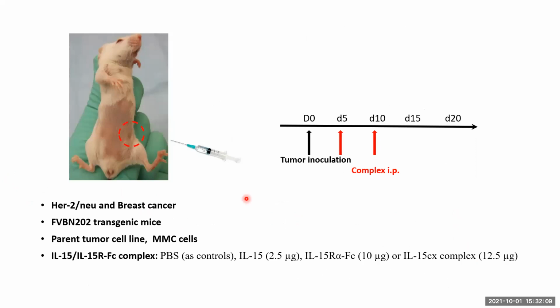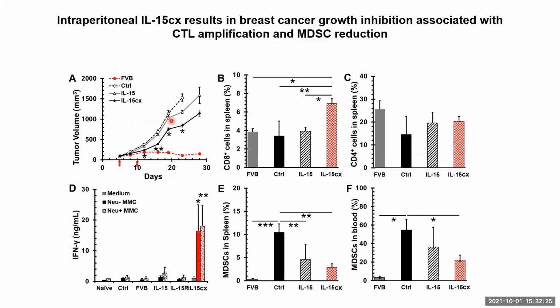In this model, called the MMC model, a HER2/neu positive breast cancer model, we treat with IL-15 complex systemically by intraperitoneal injection, 2 doses, at day 5 and day 10 after tumor initiation. First you can see here the tumor growth curve. We know that parental FVB mice are not transgenic, so they naturally reject the tumor cells, as a negative control. Compared to IL-15 and IL-15 complex, you can see IL-15 alone did not influence the tumor growth. However, the IL-15 receptor complex gave significantly slower tumor growth, roughly 1 week.